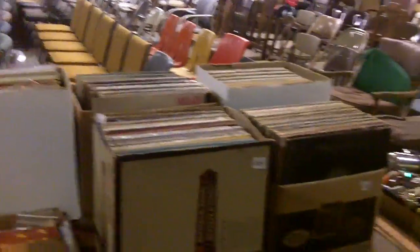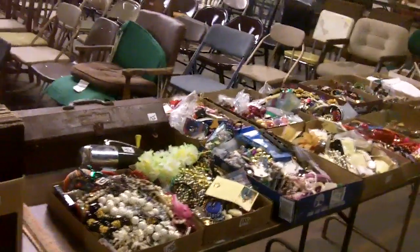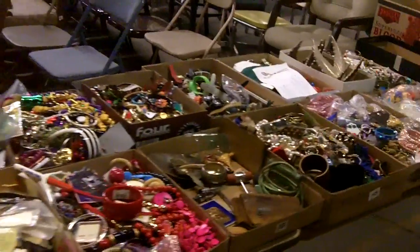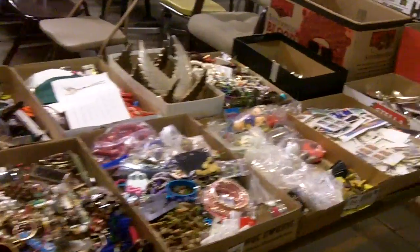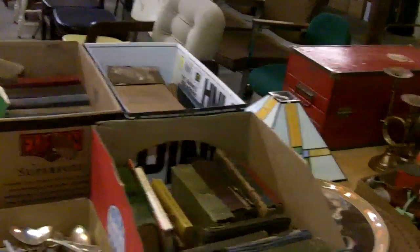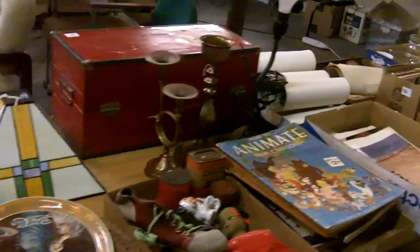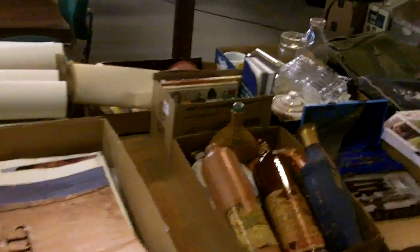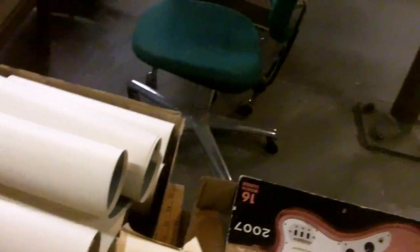Vinyl records, crate divers, come on down. More jewelry. Jewelry, jewelry, jewelry. Stamps, flatware, more old books. More movie posters. These, I couldn't get a good picture of these. You know, airplane, ships.